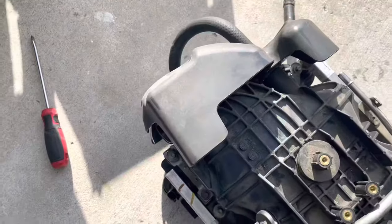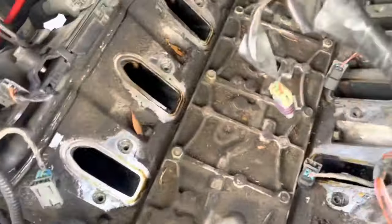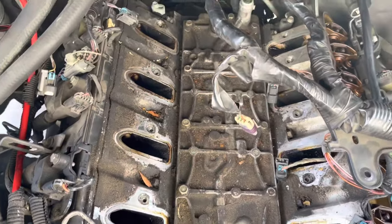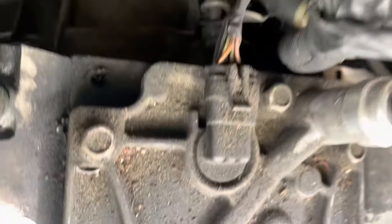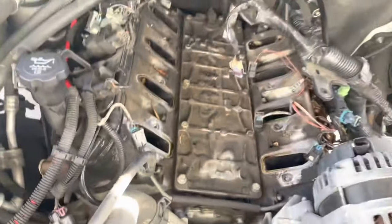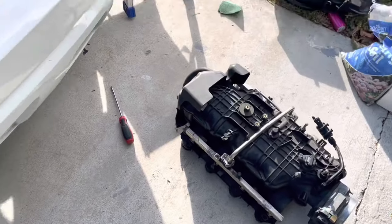Intake sitting down here on the ground. Got it out. That's what it looks like in here. Needs to be cleaned up. Definitely gonna clean this up real good before I put everything back together and replace the oil sending unit. That's one thing that's real hard to get to, and they go bad a lot on these vehicles. But we're gonna get back to it.